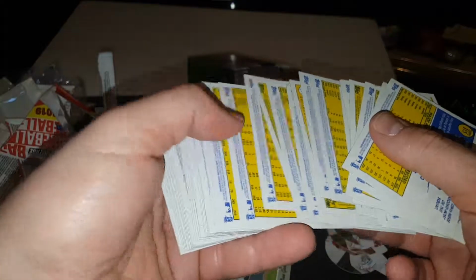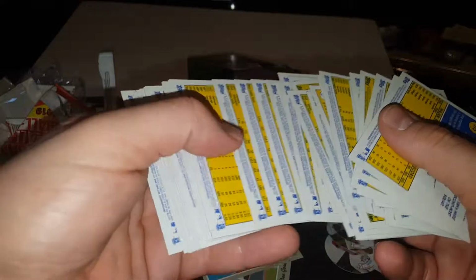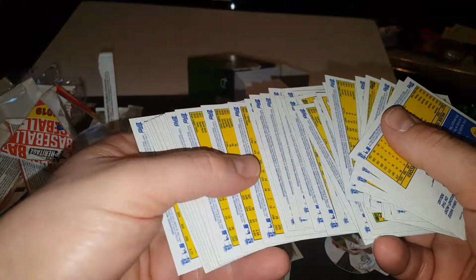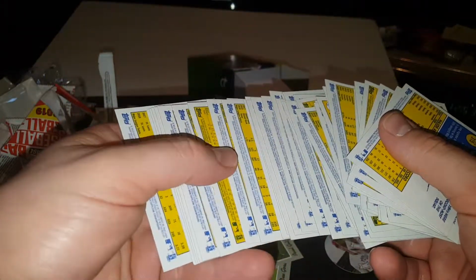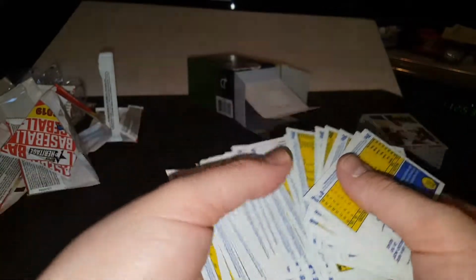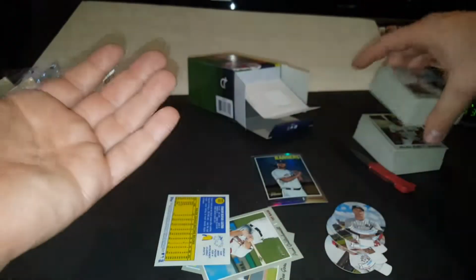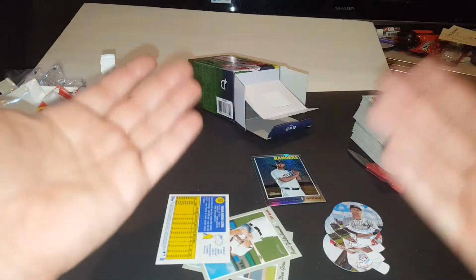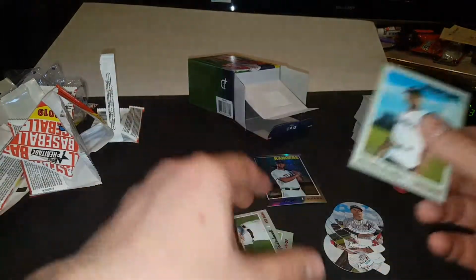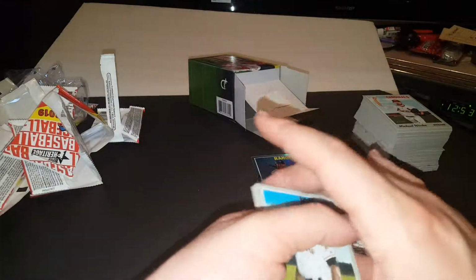These high number sets are fun to build. They're not too hard, especially if you can get some hobby boxes, and you get a lot more in them. The odds of pulling them are a lot better. A lot of times you can get a hobby box for, if you're going to get 24 packs in a hobby box for $100, or you're going to get 7 times 28 packs in a non-hobby box in these blasters, you might as well spend the extra money on the hobby box. You get less cards, but you get better odds, you get more inserts, and so on and so forth.